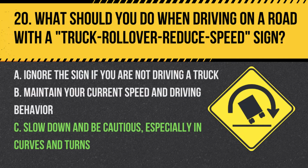Answer: C. Slow down and be cautious, especially in curves and turns. A truck rollover reduced speed sign indicates a high risk of rollovers, often in curves or turns, and advises all drivers to reduce speed and proceed with caution.